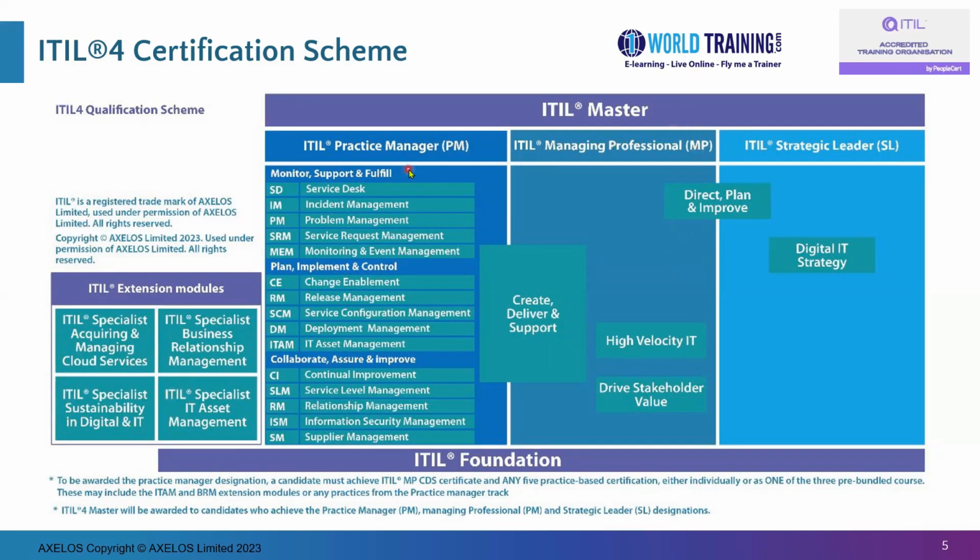And then we have 3 main streams. We have the ITIL Practice Manager, ITIL Managing Professional, and ITIL Strategic Leader. In order to obtain the Strategic Leader, there is no separate exam. It is automatically given once a candidate completes Direct, Plan and Improve, Digital and IT Strategy, and ITIL Foundation.